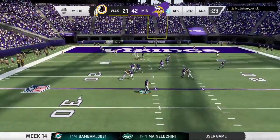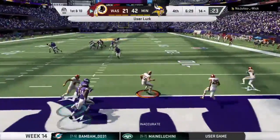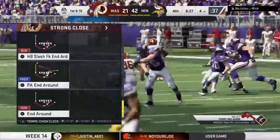From the red zone now, here's Rosen on 1st down. He rifles one that's intercepted. Snags it for the pick. And a big turnover there as his guys will get the football back.